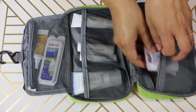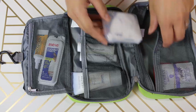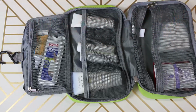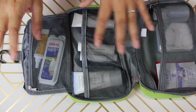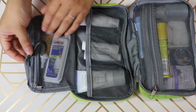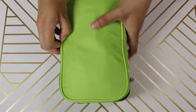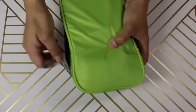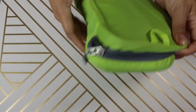I really liked this compact toiletries kit from Travelon. So glad that they gave it to me. I liked it because of the size. Now for some people this may not work for you, but I use everything except the Neosporin, even the Band-Aid I use. And so you just tuck in the hook here, fold it over, and then zip it with the nice long zipper handle.